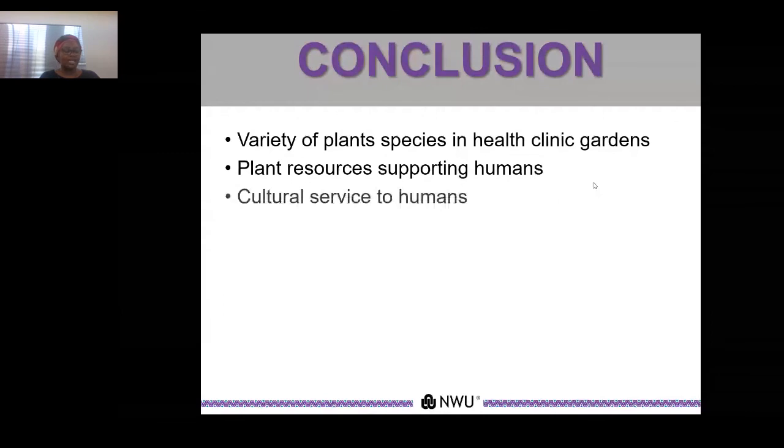We need to admit that plants also provide cultural services such as spiritual, aesthetic, and inspirational values. And a very clear example of this was the presence of hedges in some of these health clinic gardens, which for some people may serve as an aesthetic value.